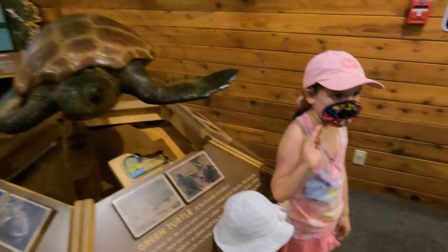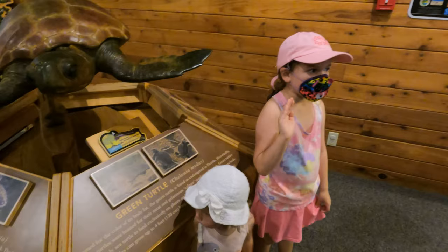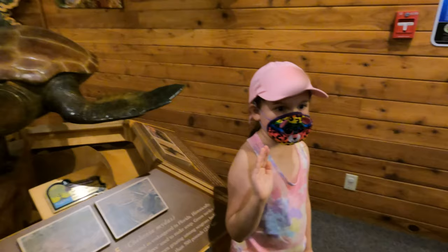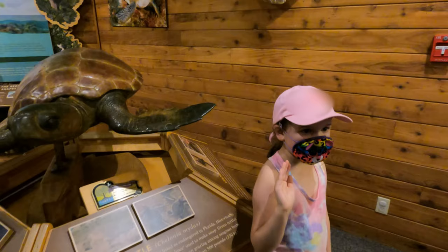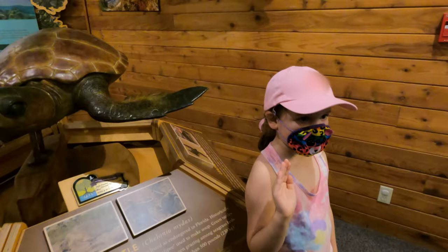As a junior ranger, I promise to protect the plants and the animals, water, geological features, culture and history of Florida state parks. I promise to continue to learn about parks and share what I have learned with others as I explore the real Florida. Okay, you may get your badge.